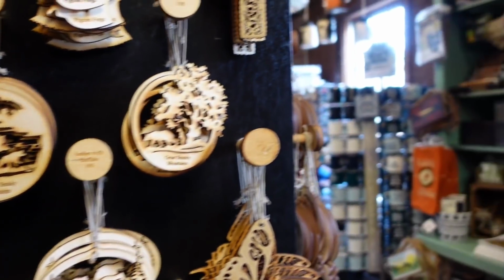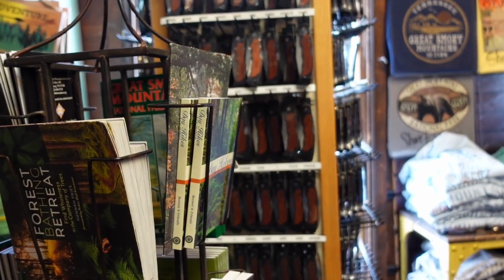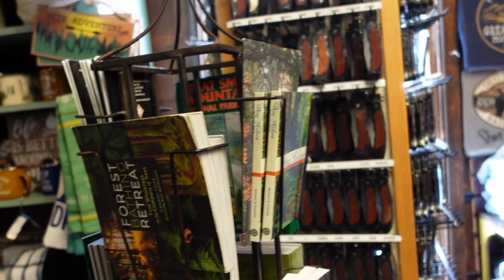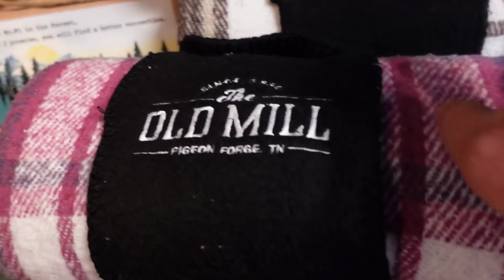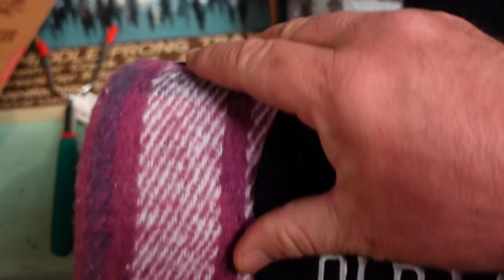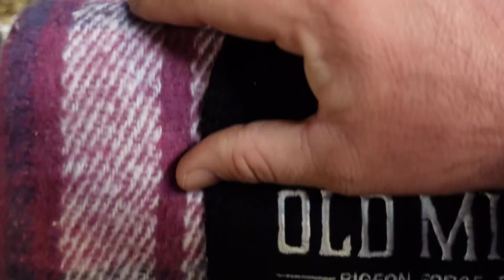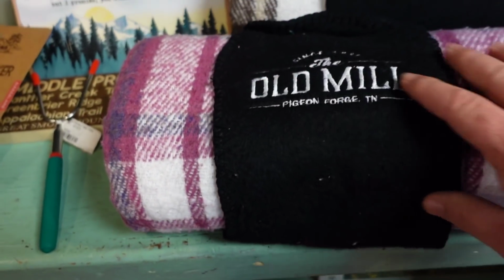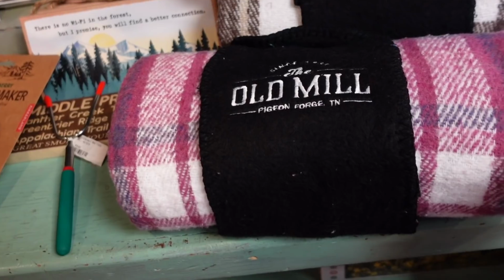Pretty awesome. Kinds of little books and knives with your name on it, you know, in case you lose it. Oh, these old mill blankets are nice. How much is this? Let's see. Can you read that, Jess? $20.99? That don't seem too bad. It's a nice thick blanket there.